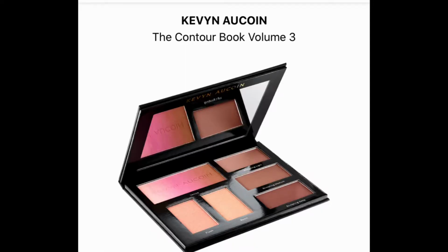This is in no certain order. It was just as I was going through Sephora's website and looking at it. So I will put up pictures of the items that I'm talking about. Kevin Aucoin Contour Book number 3, and this is $59. The reason I picked this is because, number one, I've never tried anything from Kevyn Aucoin, and I've heard really great things about all his products.